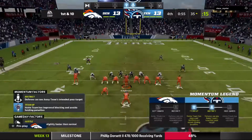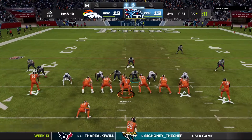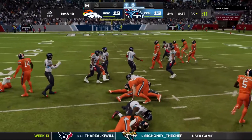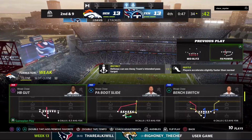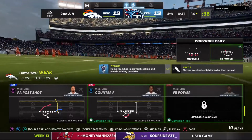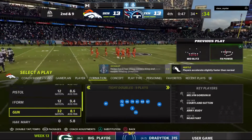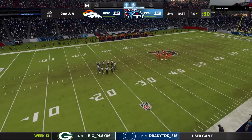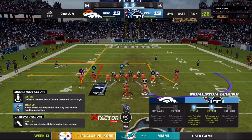So that changes things a bit. Here's a 1st and 10 all the way down at the 35. They'll run with a backup. This is Williams. Give them maybe a yard, quite the opposite from the previous big gainer. The Titans going to use the first of their timeouts as the clock's going to stop with 47 seconds to go in the 4th. Here's 2nd and 9, just a yard on that last run.